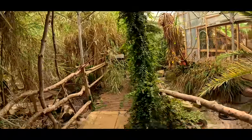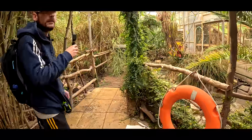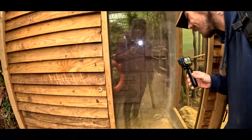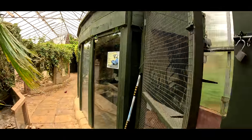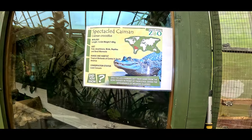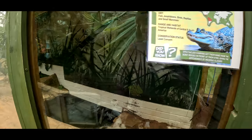Ah, this is the bit with the nice shot here. It's a photo, isn't it? This place does have a mini Aztec vibe, doesn't it? That's the kind of theme they've gone with on the outside bit. Ah, here we go. Crocodiles. So they did have crocodiles. This is the only sign we've seen, though. Please keep one spectacled caiman two meters apart at a time.